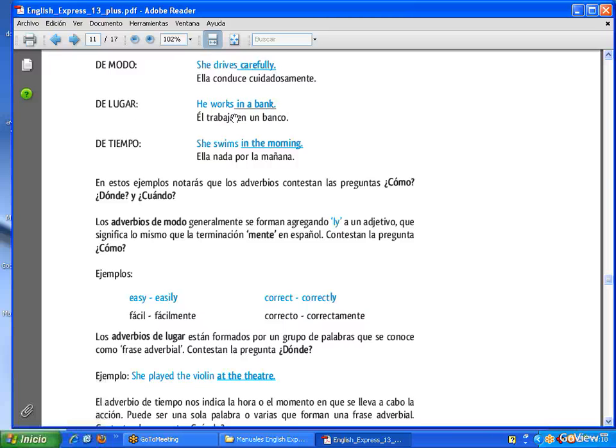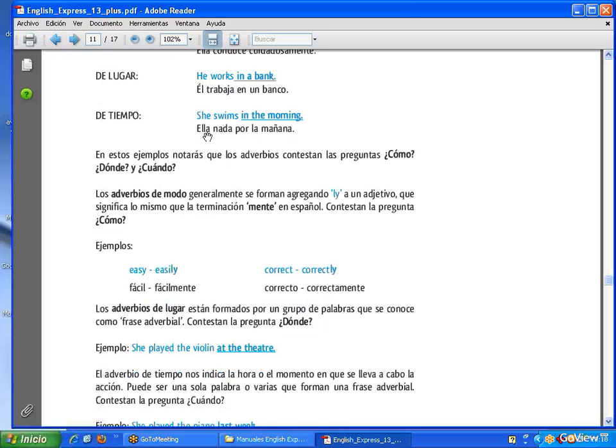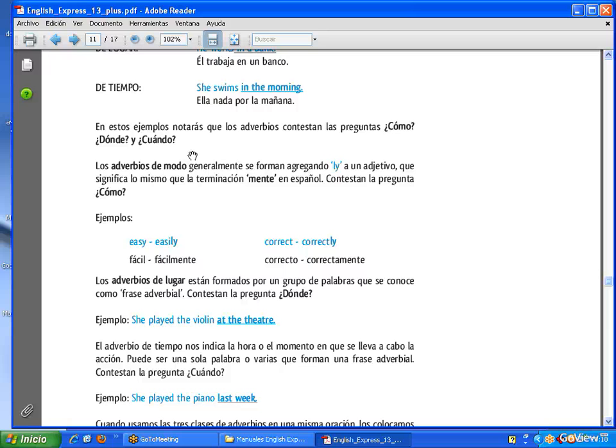Okay, in these examples, you'll see that the adverbs ask the questions how, where, and when. Okay, well, the adverbs of manner are usually formed by adding ly to an adjective. Okay, and that's the same as adding the ending mente, in Espanol, in Spanish. Okay, they answer the question how.